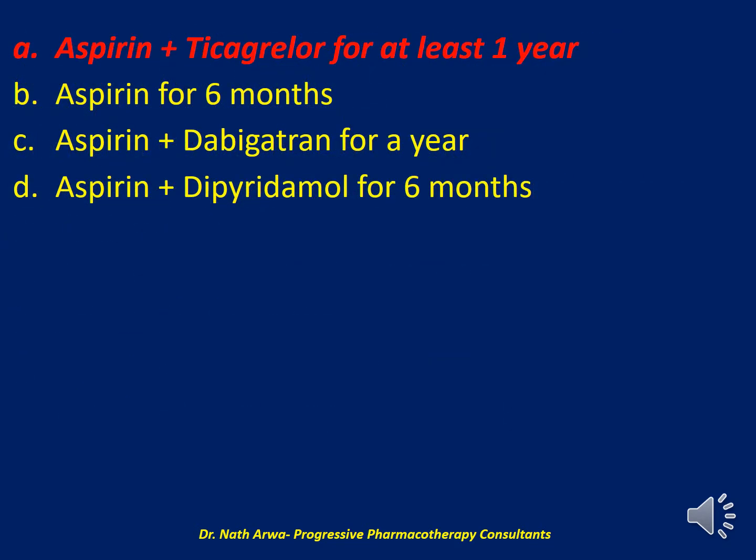So A would be the correct answer in my opinion. Now, I'd just like to emphasize that patients who undergo drug-eluting stent placement post-MI should be treated with aspirin plus a P2Y12 receptor inhibitor. Three examples that are common in our market are clopidogrel, prasugrel, and ticagrelor. And that should be therapy lasting at least 12 months. It may go beyond in some special circumstances.